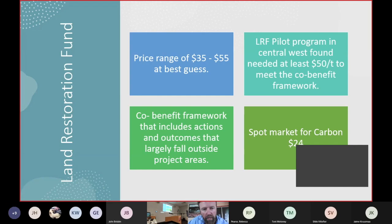And a brief rundown on the land fund. I don't actually know what the price per tonne is because I couldn't find it, but from who I talked to, a few landholders whose arm I twisted, it's somewhere between $35 and $55 a tonne. It's interesting that the LRF had a pilot program in the Central West, and they ran a webinar on this, and they found that producers needed to receive at least $50 per tonne to make it worthwhile to meet their co-benefit framework. And the current spot market for decent carbon is 24. So probably $2 higher than you, Rebecca, but one of us will be right. We'll call it 23.